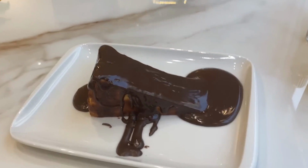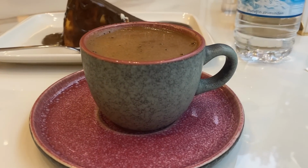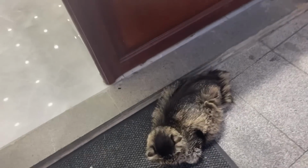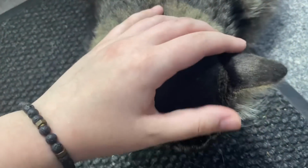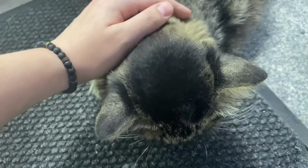And here's that San Sebastian cheesecake I was talking about. And of course, dessert time is not complete without Turkish coffee. Привет! Ты роскошный. So fancy. You're so fancy, kid.